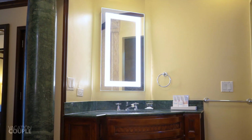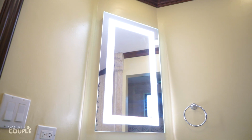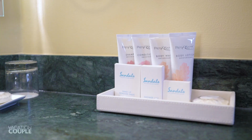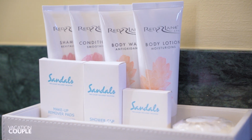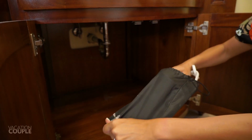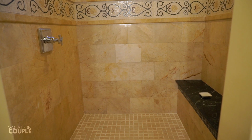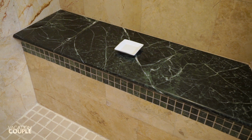Across the room is your second vanity area with easy access to light switches, an outlet, and a large backlit mirror. On the countertop is your sink, glass, soap, and your complimentary amenities, including full-size shampoo, conditioner, body wash, lotion, and other Red Lane Spa amenities that are restocked as needed. Under the counter, you'll find your hair dryer. To complete the space, you'll find your large shower area. It has modern fixtures, a rainfall shower head, large bench, and beautiful tiling throughout.